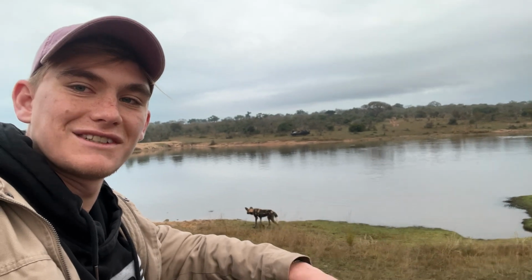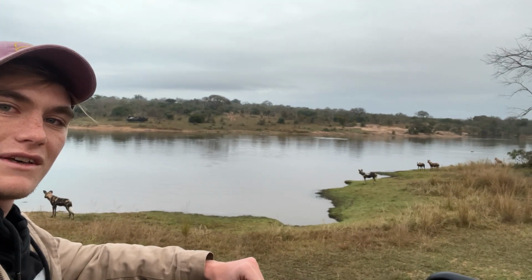It's always somber seeing an animal die, but it's also just the respect you have for the bush and the nature within it. We're sitting here seeing if anything, as you can see, there's a wild dog there, all the wild dogs, and in the dam there's a whole heap of hippos and crocs. Since that croc's taken the Nyala into the water, there's been no sign of it. But yeah, very awesome sighting. Very fortunate for it.